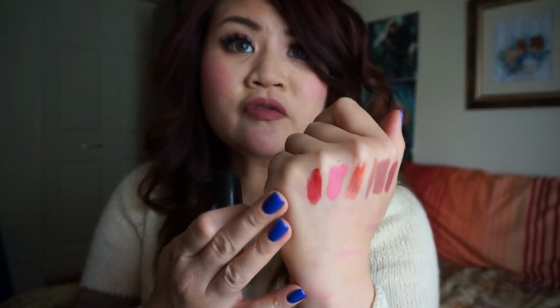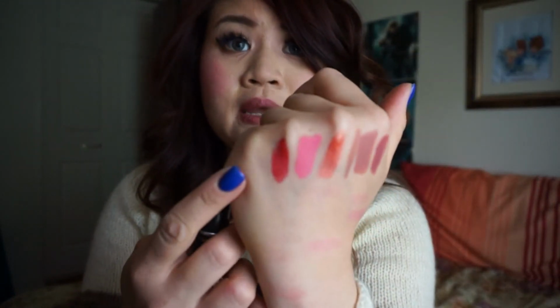This is my perfect Snow White red, and it is a retro matte. It doesn't really say here, it just says matte, but it is a retro matte color. So you really need to prep your lips, prime, use a lip liner.